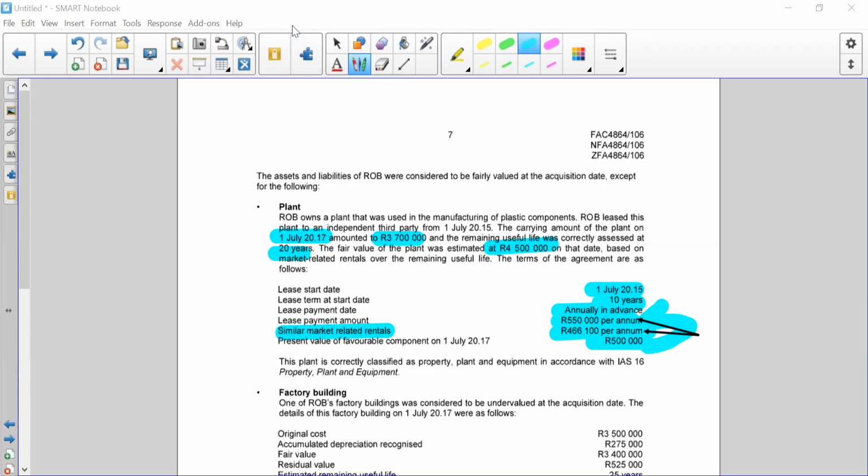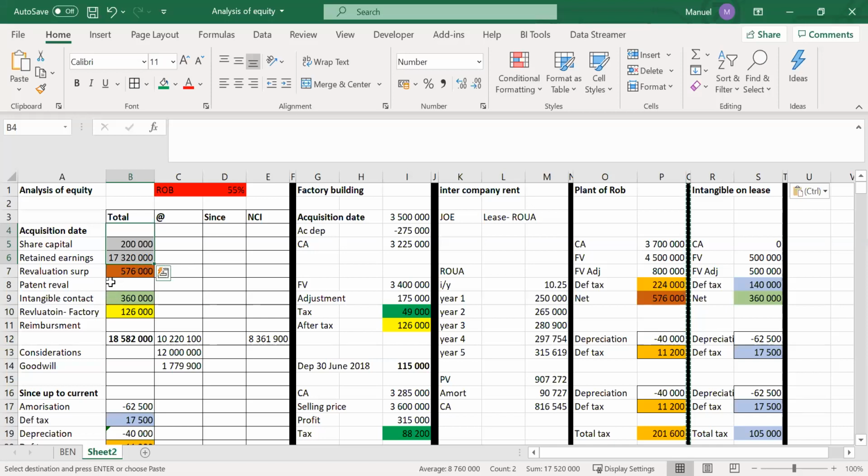So if we go check our analysis, you'll see here that I've included the intangible on the lease. Your carrying amount is 0 because you would not have capitalized this in your separate record. Your fair value is 500. And of course, there is a deferred tax element on that, 28%. So your net after tax is 360.